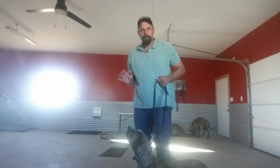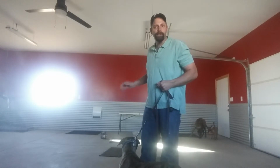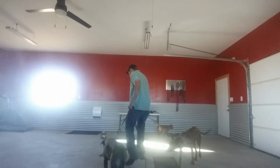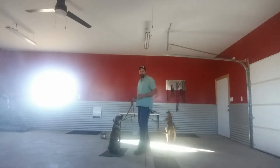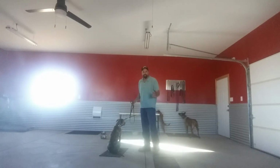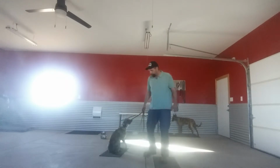I start off with just a mat on the floor. And I'll teach him place with just a flat surface on the floor. So I'll say, Riggs, place, sit. And I want him to sit there for a while until I move him again so he realizes when he goes to that place, he needs to stay there for a minute. Sit, come.